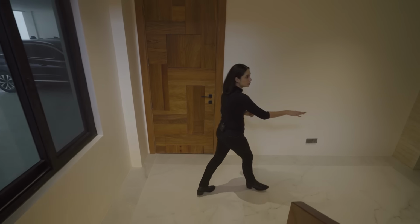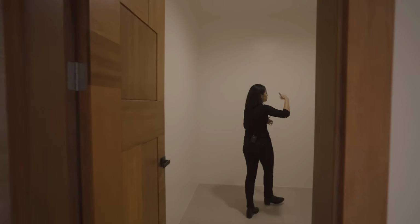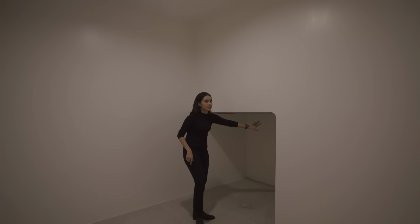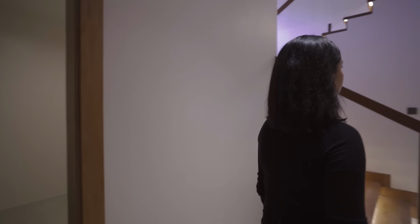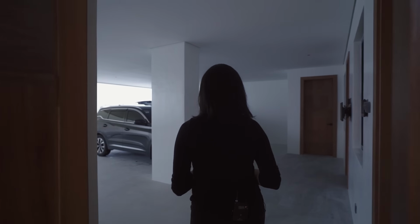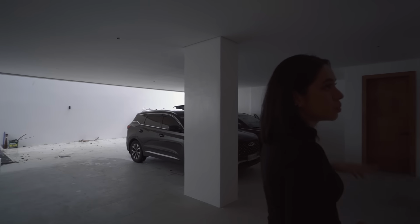Okay, so there you have your elevator lobby, and then we have elevator doors. And then you have a door over here that's gonna lead you to storage. It's a simple room. You still have high ceiling, lots of echo. But check this out. They made an effort to try and curve out this corner just so it looks nice. But yeah, this is basically storage under the stairs. And then you have a door over here that's gonna lead you to your basement parking. One, two, three. You can fit four vehicles actually, depends on how you slot it or all of them. But right now we have two cars in there.